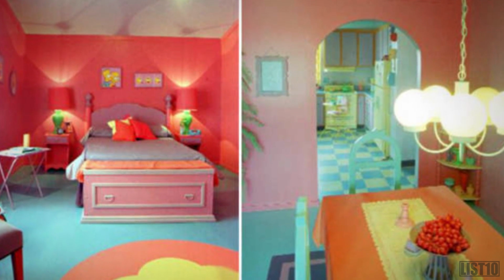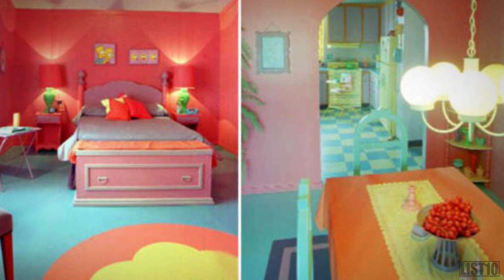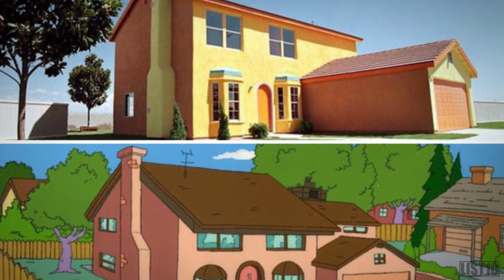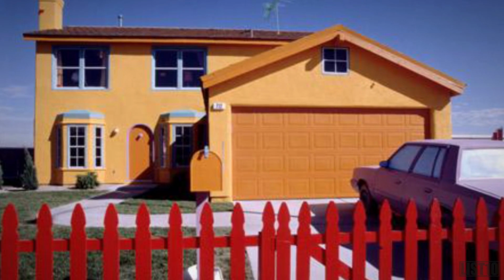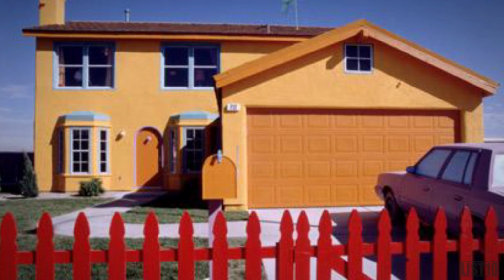To make sure their real-life design was as close to the animated version as possible, architects Manny Gonzalez and Mike Woodley watched over 100 episodes of The Simpsons. It took them just 49 days to complete, and was then stuffed with 1,500 Simpsons-themed props. They even included a replica of Bart's treehouse and a backyard barbecue.